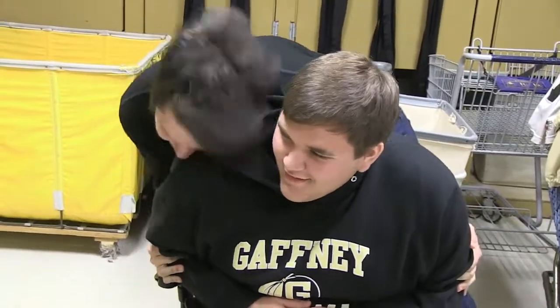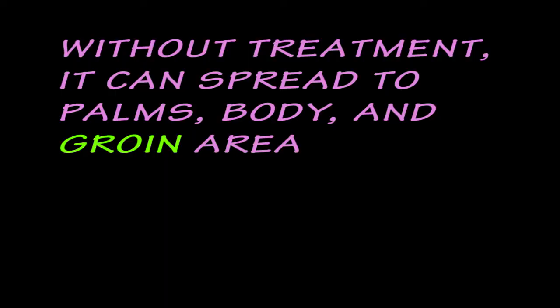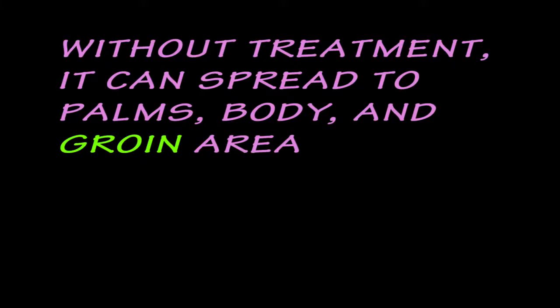Hey, Hayden. If not treated, the athlete's foot sores can smell and can spread to the palm, body, and groin area. What? That's right, your groin.